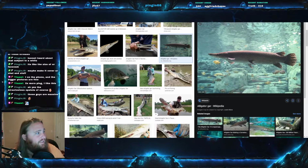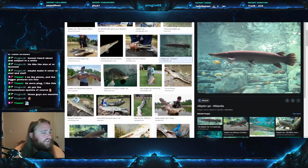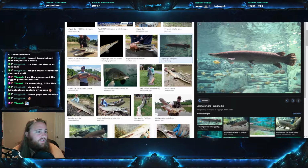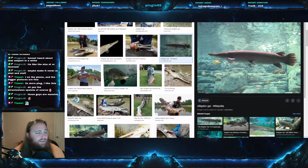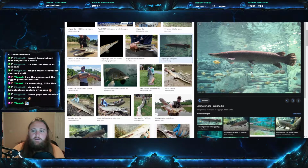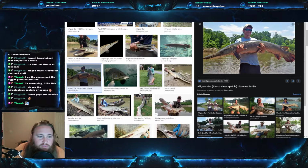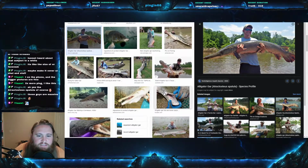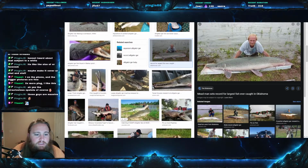But one of the really interesting things about this fish is those 6 feet, 8 feet long fish, some of them have been found to be 60, 70, or 80 years old. Really, really long-lived fish. If you notice in these pictures, they kind of look like they have a different kind of scale type than what you might be used to.